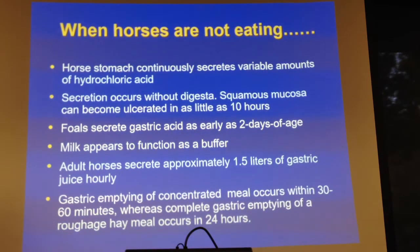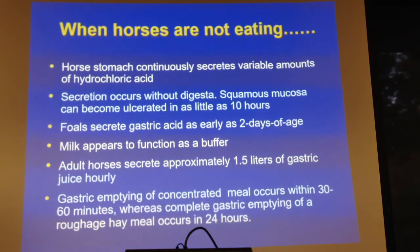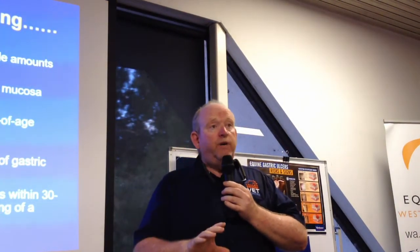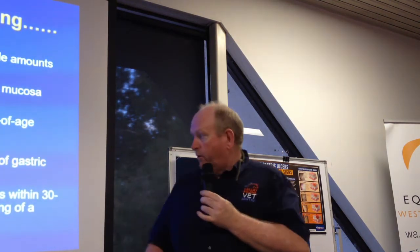And their stomach empties very quickly. When you give a horse a food, especially a high density food, a processed food, or a very high starch food, that food leaves the stomach much quicker than a rough food, like a hay or a pasture of poorer quality.